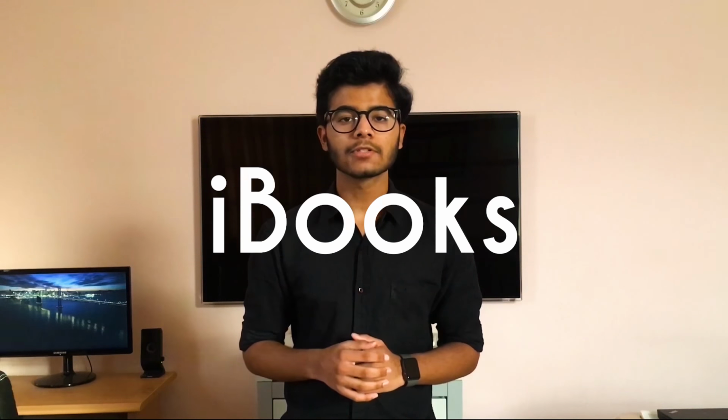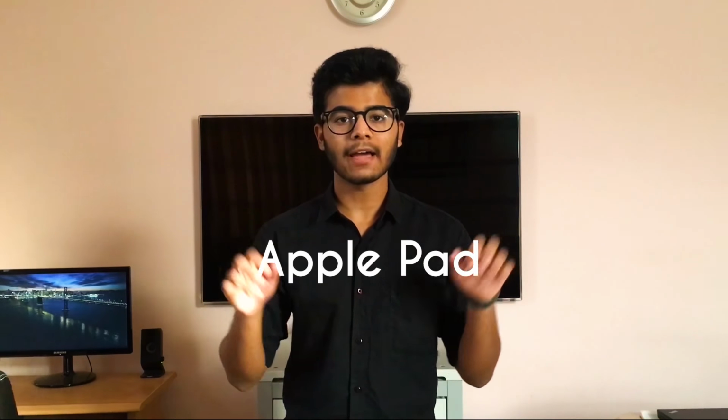Apple renamed iBooks to Apple Books, and Apple has this trend of removing the i from their product names, and I hope that doesn't go to the iPhones or iPads, because then it will be like Apple Phone, Apple Pad, or iPod will be like Apple Pod, and that sounds horrible. Apple CarPlay now supports third-party navigation apps, so you don't have to depend on Apple Maps anymore.